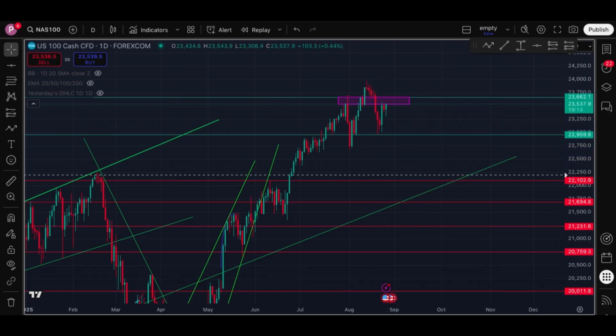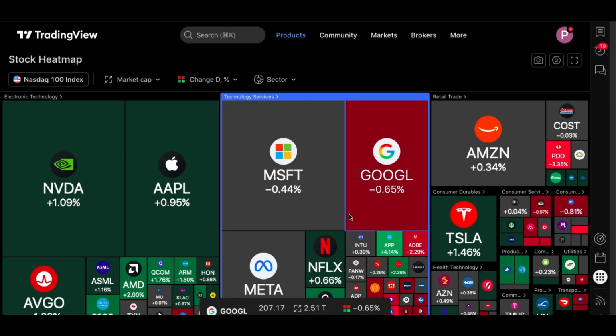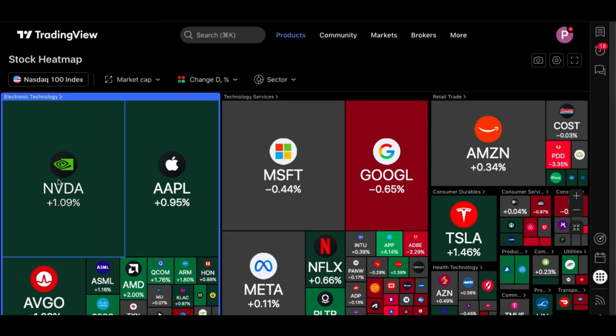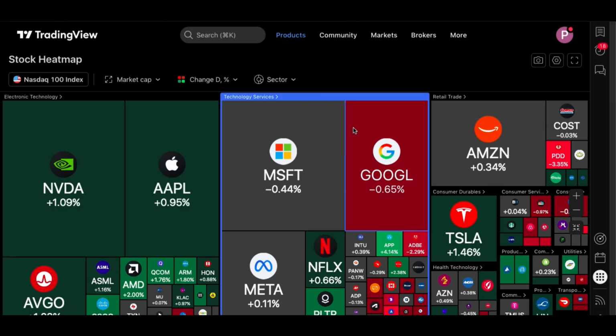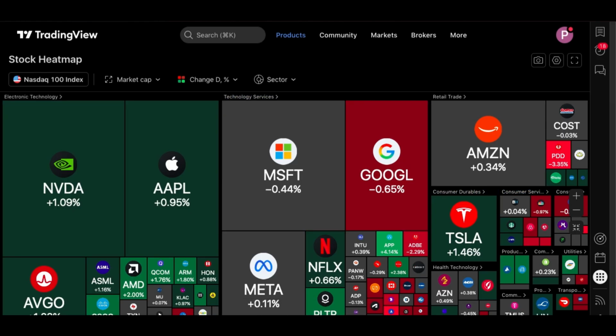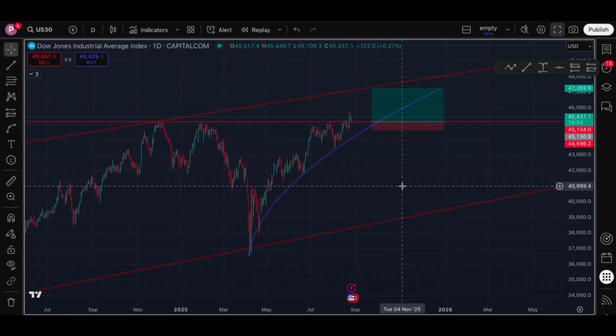Let's take a look at the heat map over here. Today was very mixed for the NASDAQ, but we have a lot more green than we've had in the past few days. NVIDIA, Apple, Broadcom, Tesla were doing very, very well. So it's nice to see that we have a little bit more bullish support if you are looking to continue this bull trend. Let's take a look at the US 30 here, or the Dow Jones Industrial Index.